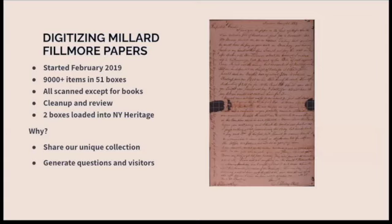As of today, almost the entire collection has been scanned. It's over 9,000 things. There are a few things that haven't been scanned: some published books that we're not going to scan, and a few maps that we're still working on getting scanned. Then, once we scanned it all, we have to go back and do a little bit of cleanup, some cropping and things like that. That is almost completed as well.